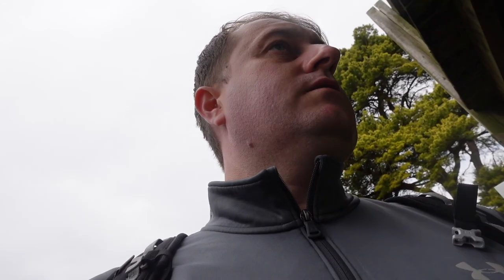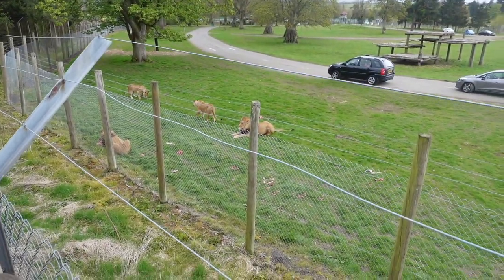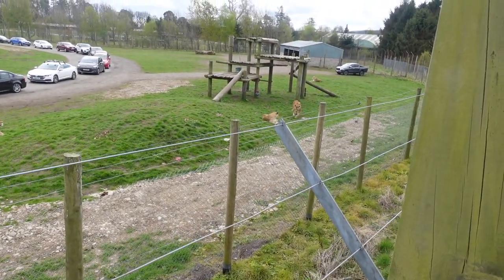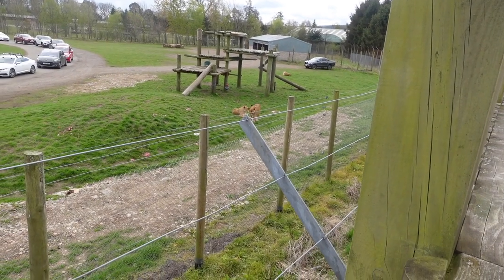Well, I'm going to head back round again, start from the lions, tigers again. Oh no, just the lions there, not tigers. I haven't seen any tigers, but let's go see if we can see anything different. Looks like they've all finished their breakfast. All just pretty much relaxing now, getting on with the rest of the day.